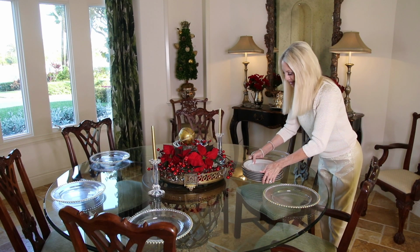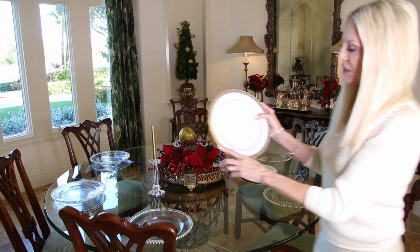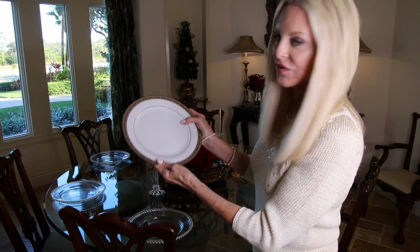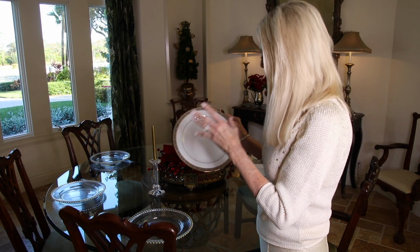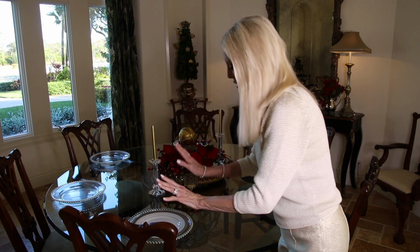Next are the dinner plates, and I have chosen, and I'll bring it a little closer, a dinner plate that is gold and silver, and it's very simple, and I think it's going to be perfect. I didn't want anything too overpowering for the table, and so let's see how that works. I think it's going to be great.